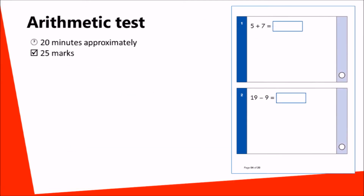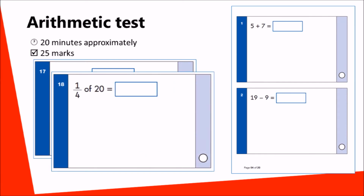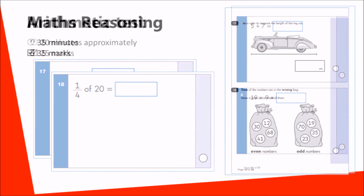For mathematics, there are 2 tests, the first of which is an arithmetic test lasting approximately 20 minutes. In the arithmetic test, children are presented with calculations without any context or story, and some space to carry out any workings out if they wish. Some of these questions will rely on children's knowledge of basic number facts. Later questions will include division and some fractions work towards the end of the paper.